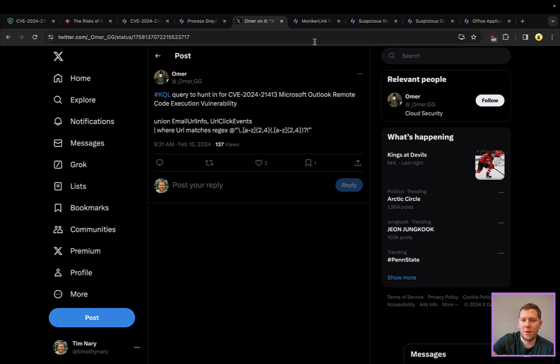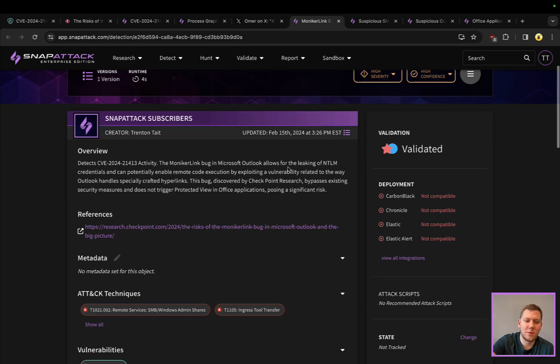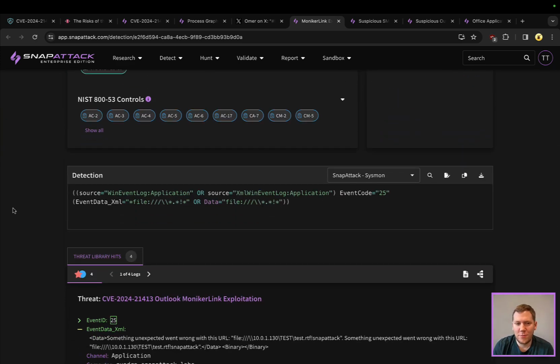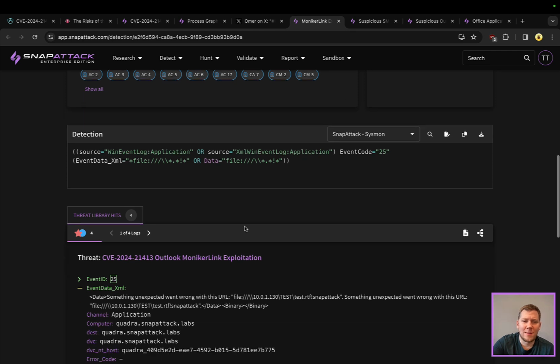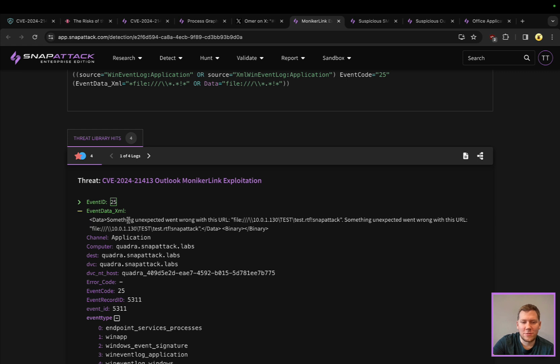If you have other log sources available, we'll talk about a couple other detection strategies here too. So Microsoft Outlook is going to have application logs that will be logged to the local machine. If you are collecting and seeing those, that could be an opportunity. So we've got this here. This is an event code 25. And we see that error, something unexpected happened with this, and we can see that file, that Moniker link.